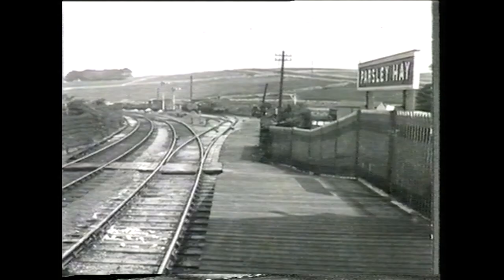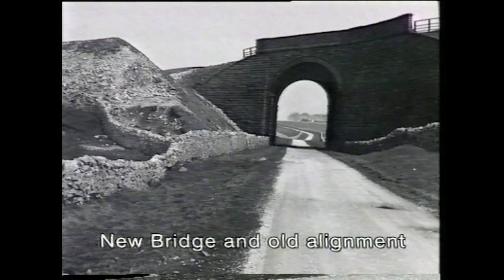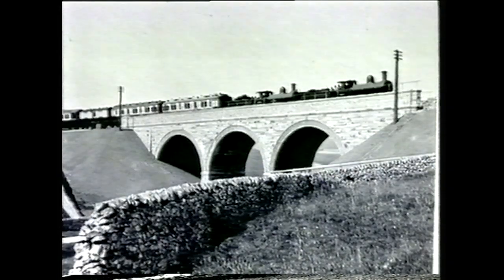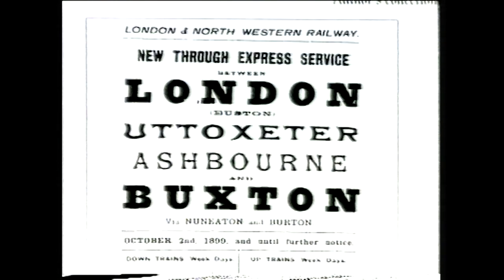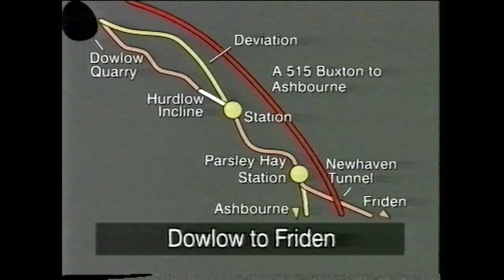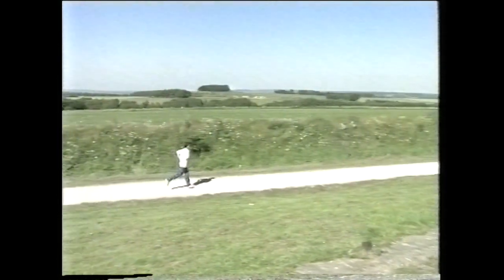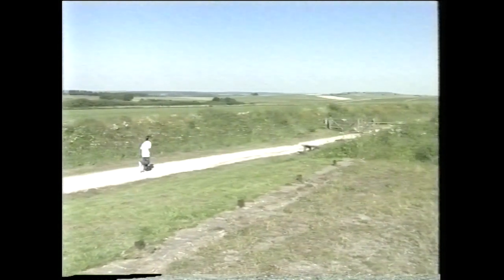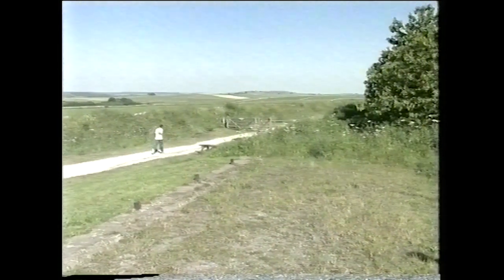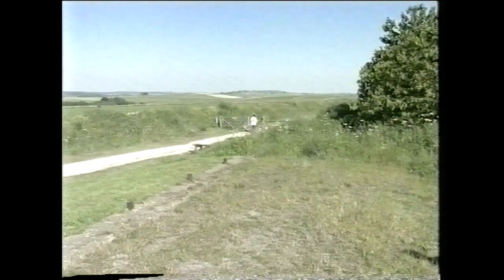Between Herdlow and Parsley Hay, a number of sharp curves were eliminated from the original Cromford and High Peak in readiness once the extension to Ashbourne had been built for the running of express passenger services to London. These commenced in 1899, the main line swinging away south of Parsley Hay, leaving the High Peak to continue en route to Friden. This was a relatively level section which extended beyond Friden right across the limestone plateau to the top of Hopton Incline, a distance of some 10 miles before the final descents to the Derwent Valley.